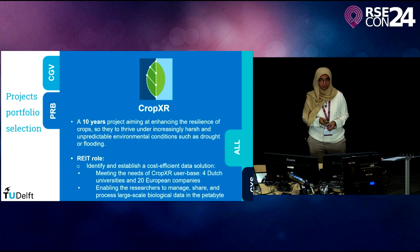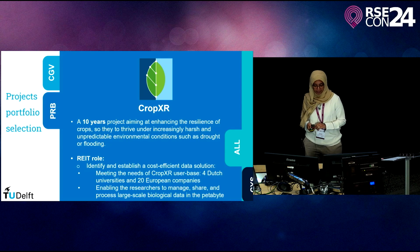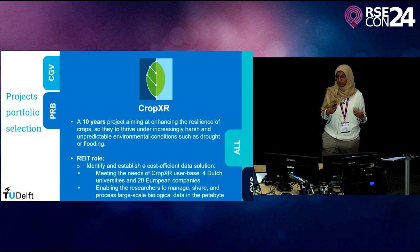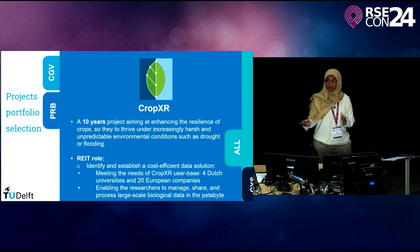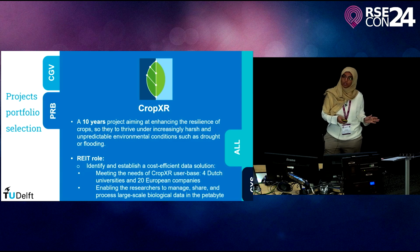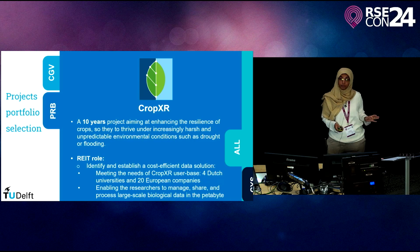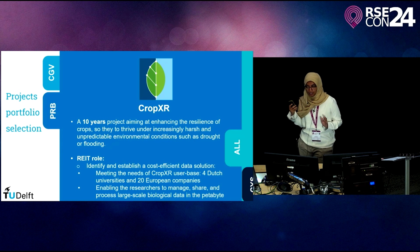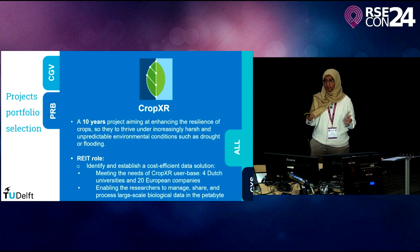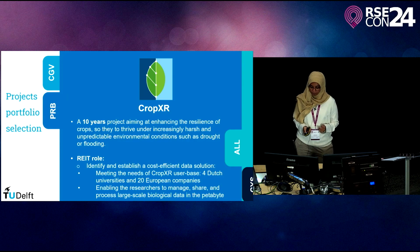Another example is from the PRB, or the Pattern Recognition and Bioinformatics Group, and it's called CropXR. This is a newish project. It's a 10-year project with NWO funding aimed at enhancing the resilience of crops and preparing for climate change, whether there are droughts or flooding and the like. Our role at this early stage is to identify a cost-efficient solution for data management to meet the needs of everyone. And we have a large group of stakeholders here. There are 4 Dutch universities, in addition to some 20 European plant-based companies. Essentially, we want to enable researchers to manage, share, and process large-scale biological data at convenience.